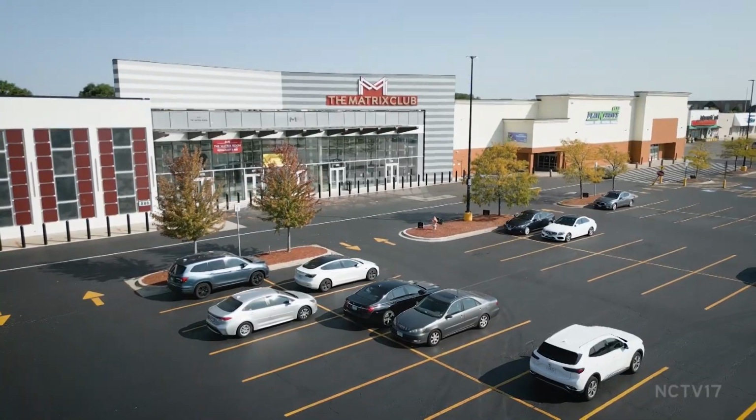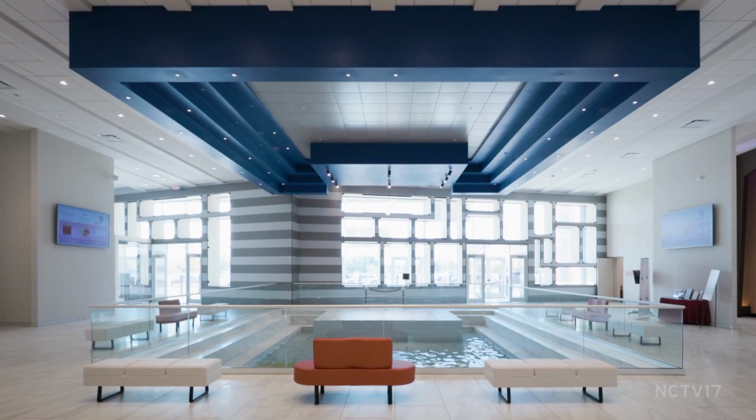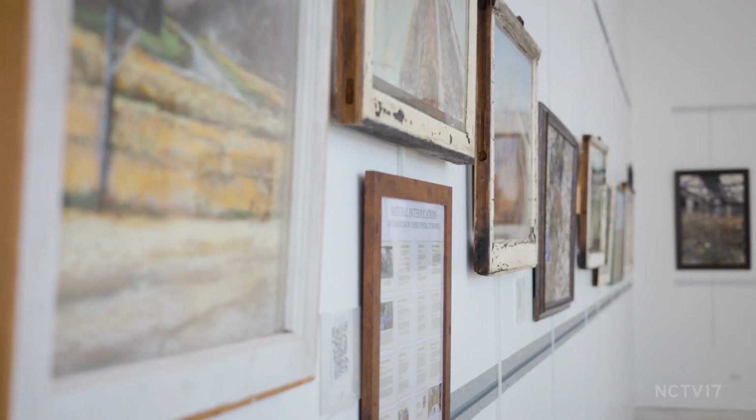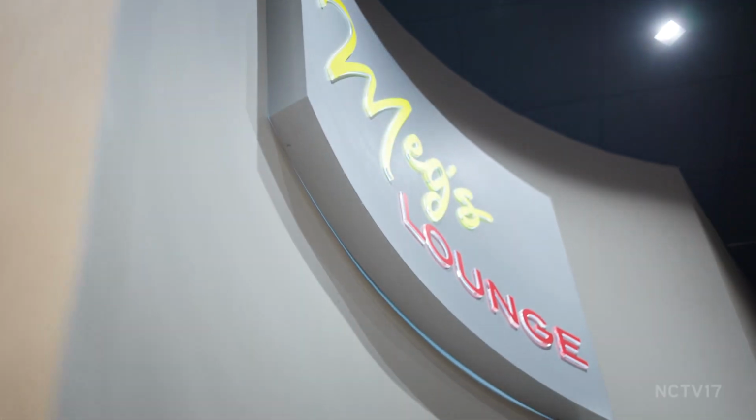Being a dad in Naperville can't be all about soccer games and PTO meetings. Sometimes I want a night out in the town. And while downtown is great, there's a growing scene here on Route 59 anchored by this incredible venue. We're at the Matrix Club. If you want performing arts, whether it be theater, dance, visual art, they've got it all. And right now, we're gonna test our sense of taste here in the Matrix Room and Meg's Lounge.